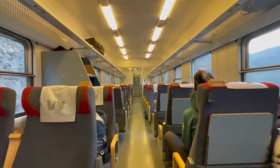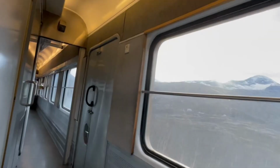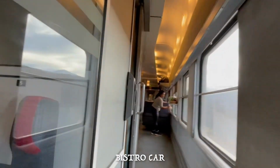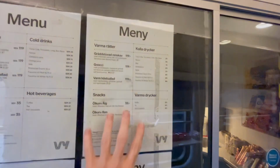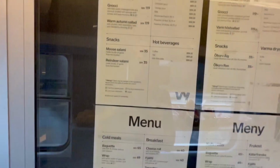On the first day, between Narvik and nightfall, there was no full restaurant car, only the Bistro Car. The menu is more limited here, and there are seats with trays plus a few small tables, all first come, first served. So here's what they have. Swedish menu and English menu.